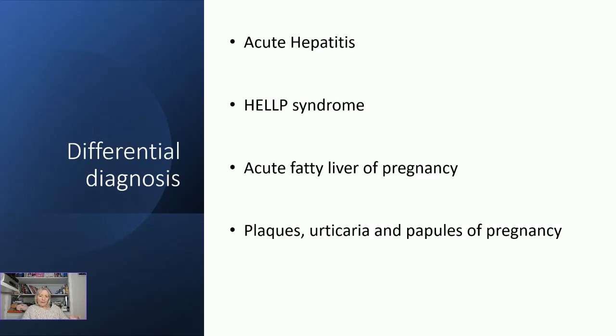And then our PUPPP typically presents with really itchy papules, and it might be quite difficult to differentiate clinically because it may present in a rash-like appearance with women with obstetric cholestasis as well.